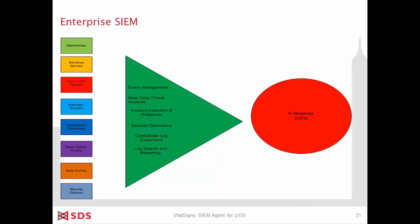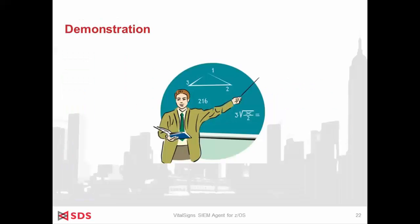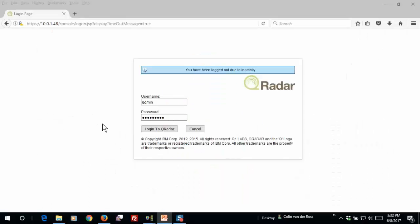People are making sure they're compliant and these events are being sent to the enterprise SIEM. So let's get to the live demonstration. I'm going to switch out of the PowerPoint presentation and log into QRadar, which is the enterprise SIEM that we have installed here on one of our SDS servers.